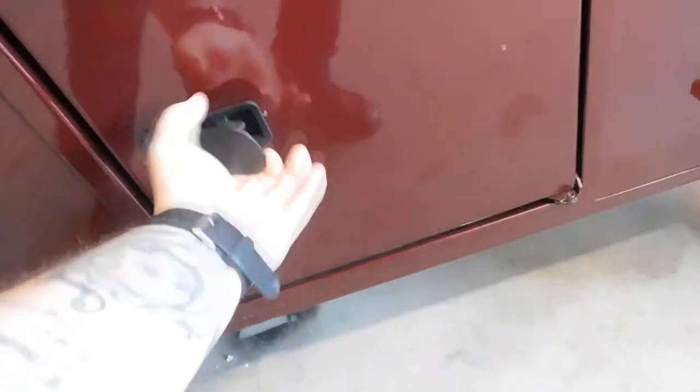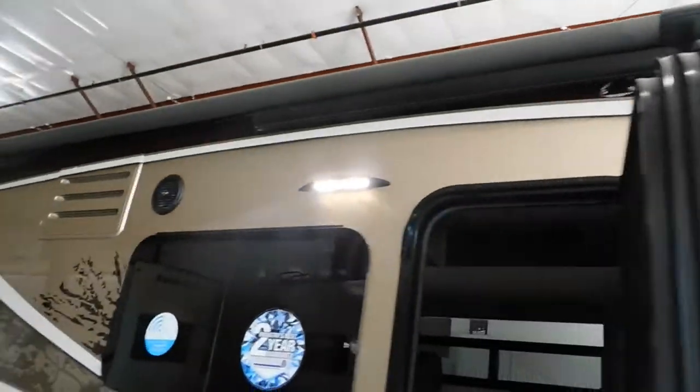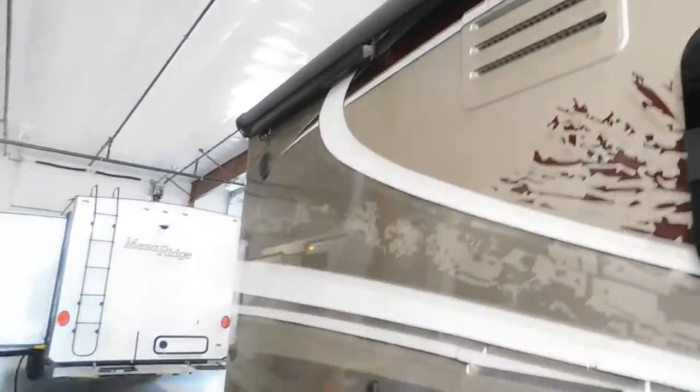Here's where your propane is. So the valve here needs to be all the way to the left to be on. You got a gauge right there, and there's also a digital one inside. That about wraps up the outside of the unit. This does have a power awning and outdoor speakers.